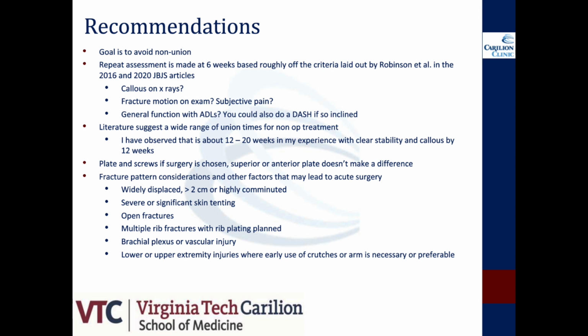If I do surgery, I always use a plate and screws. I don't use an IM device, although the literature has shown no difference in terms of union rates between either. I don't think there's a difference between a superior and anterior plate. I just use whatever's better for the fracture pattern. There's been a couple studies that showed no difference in hardware irritation rates between superior and anterior plates, and I think we had one of those up on the slides earlier.